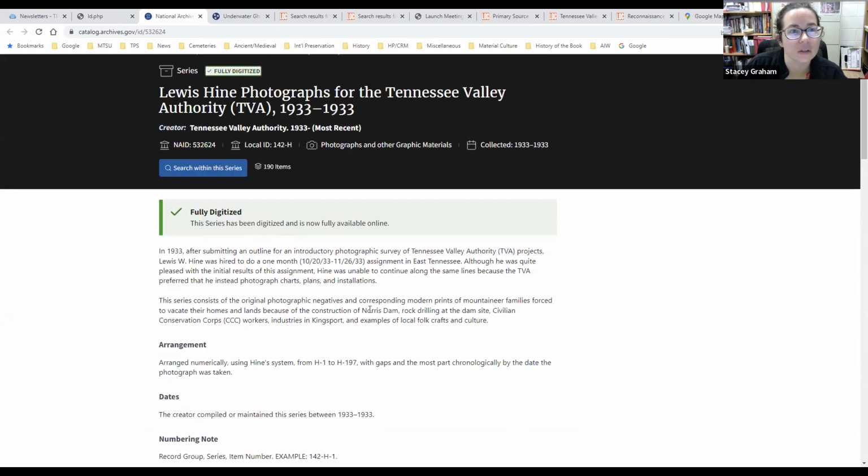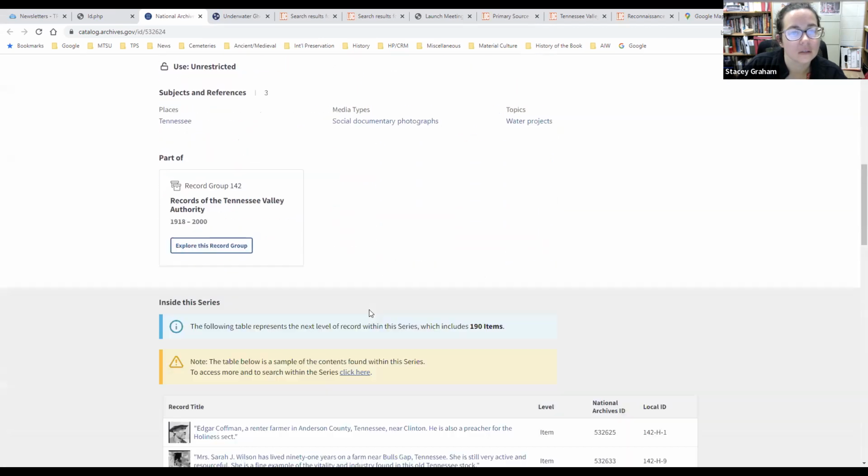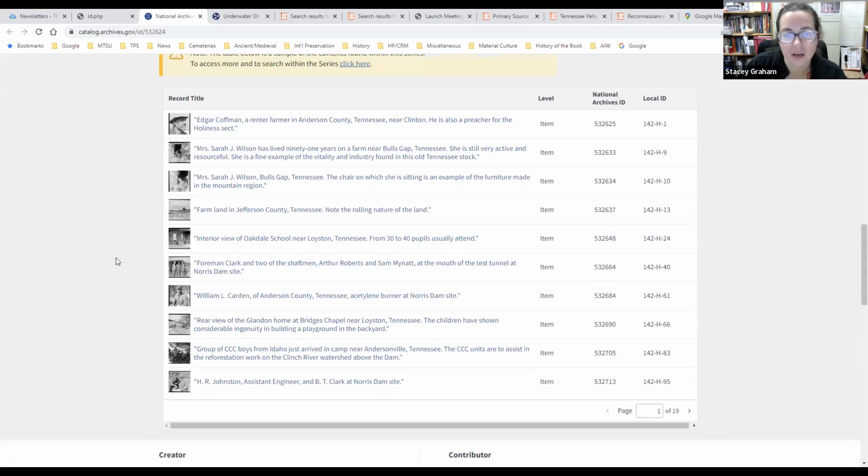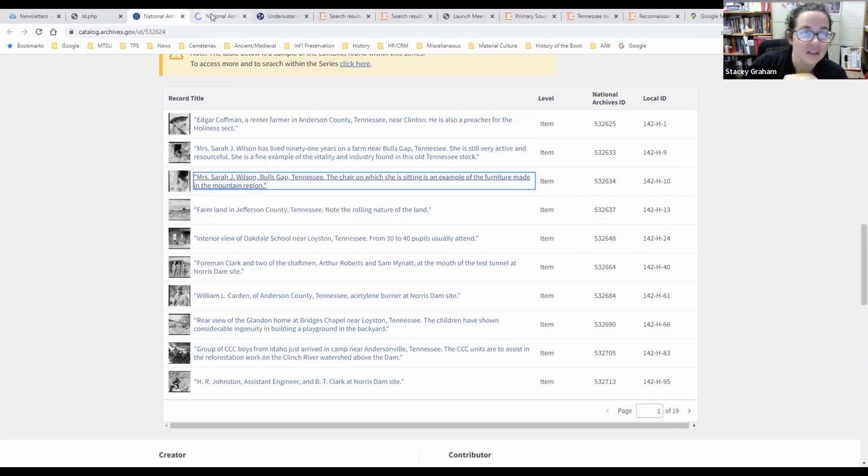So get there again. Oh, right. You just keep scrolling down and then you get there. And you do have to kind of click on them individually. Farmland in Jefferson County. Note the rolling nature of the land. I love Lewis Hine's ability to write very descriptive captions, which I'm familiar with from his child labor photos. The chair on which she is sitting is an example of the furniture made in the mountain region.